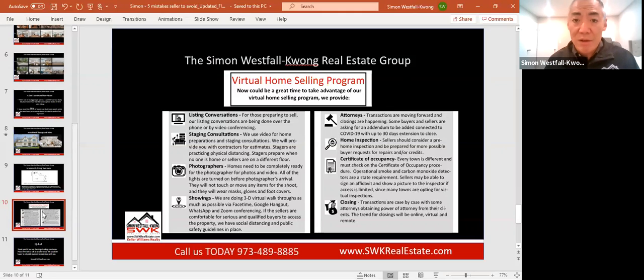And then we'll go to the attorney. For transactions happening right now, the attorneys can do pretty much everything online, and they can talk to you virtually, or they can talk to you via the phone. And the home inspector is going into the property. They're limiting how many people go into the property. So sometimes the agent needs to sit outside to wait, or sometimes they will just send a report. That depends on the inspector, and you really want to find out from that. That's really coming from the buyer side, and they will be inspecting the property.